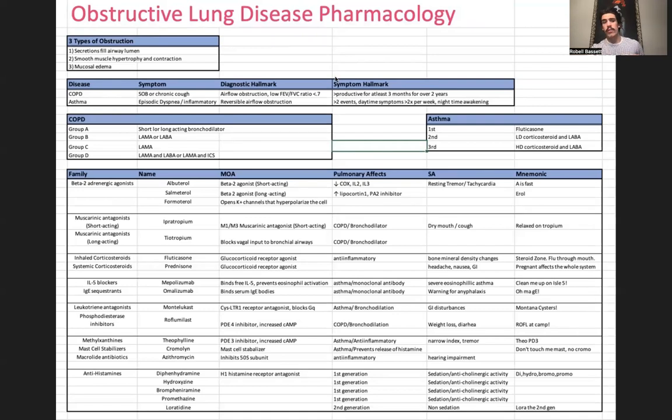So when looking at all of the drugs, we're really using all of these drugs to only assess two diseases. The first one is COPD. The main symptom of COPD is shortness of breath or a chronic cough. The symptom hallmark of that is it needs to be for at least 3 months and over 2 years. So guys, this is a chronic disorder. COPD, don't smoke, don't do it, never do it.